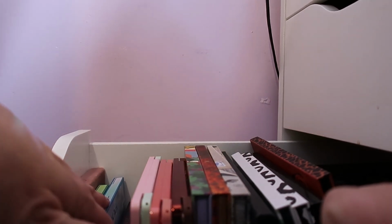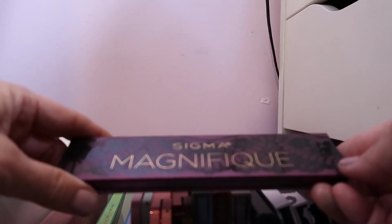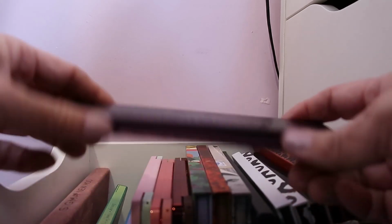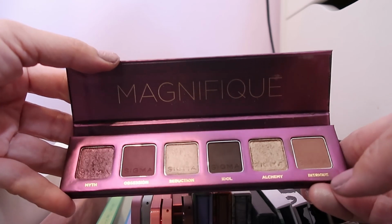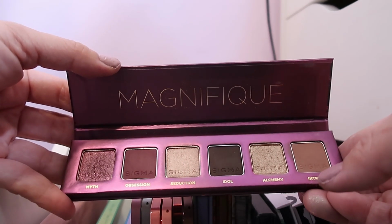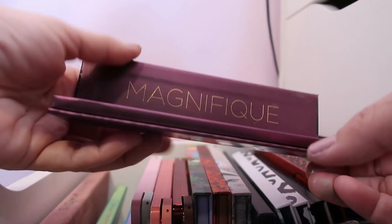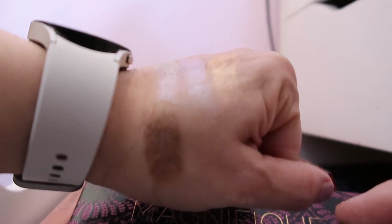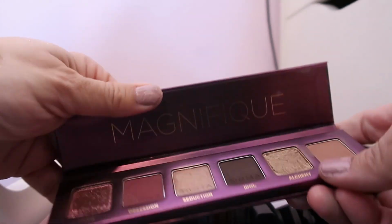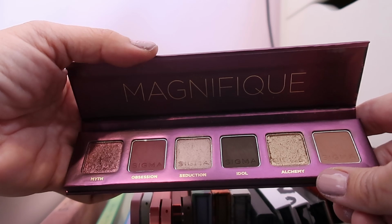Now, in the previous video, I showed you Sigma. I have here two more palettes from Sigma. So I also have Magnifique, which is this 6-pan palette. Great quality by Sigma. I really love the Sigma quality, but this one, I think they kind of missed the mark. I'm not a big fan of this one, unlike all of my other Sigma palettes, which I really love. But look at that. This is gorgeous. This is a very creamy shimmer. So I love Sigma quality, but I think that this one in specific, the quality is not as good as all the others, if that makes sense. But nevertheless, I'm keeping this one.